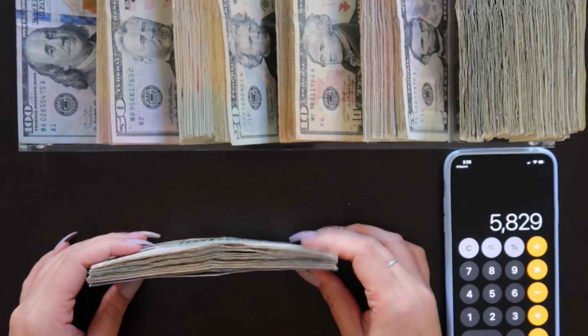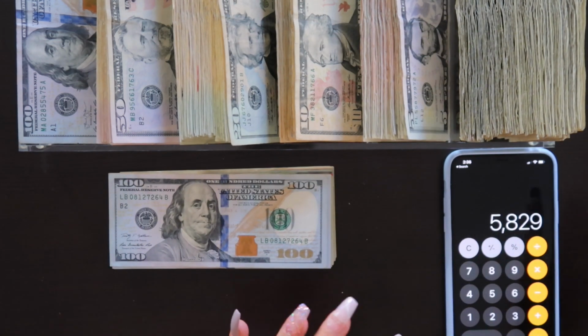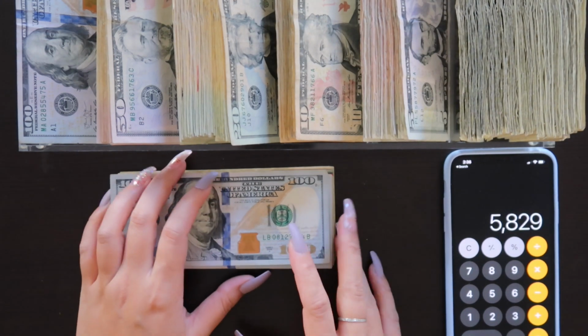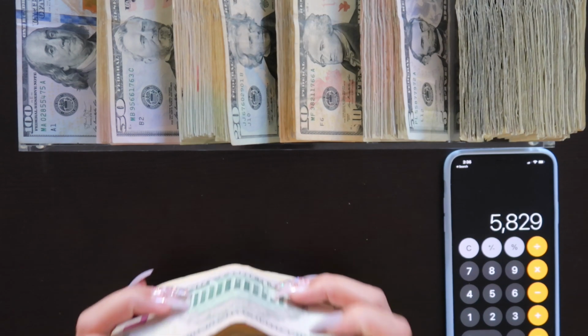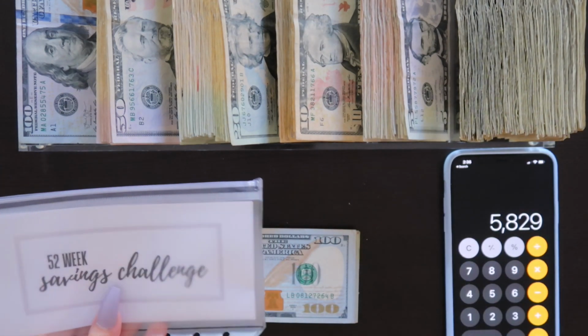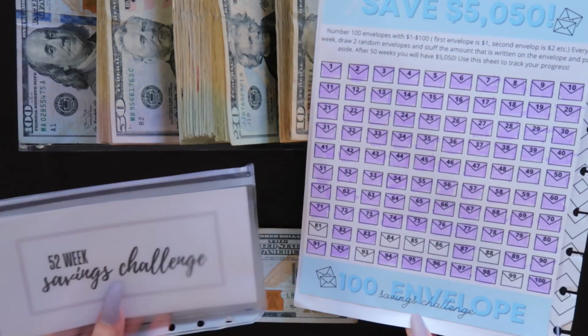I am so proud. I saved almost $6,000. I saved over $5,000, which is amazing in itself. So $5,829 between my 52-week challenge and my 100 envelope challenge.